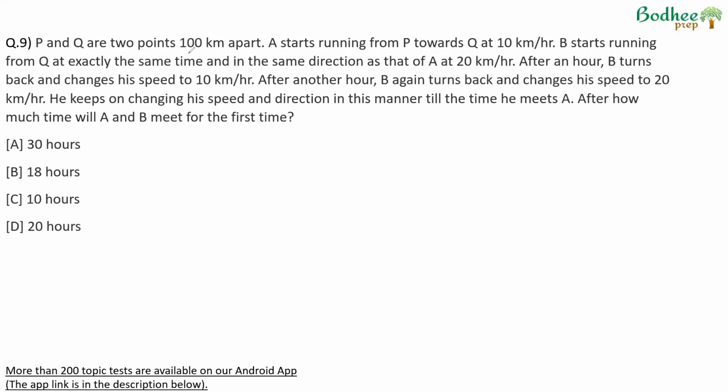P and Q are 2 points 100 kilometers apart. A starts running from P towards Q at 10 kilometers per hour. B starts running from Q at exactly the same time in the same direction, so running away from A at 20 kilometers per hour.